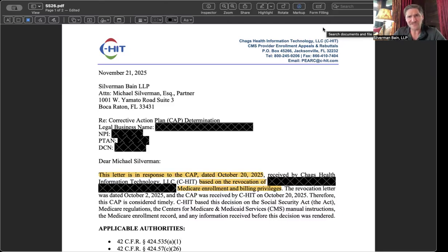Medicare's DME Supplier Standard 26 requires that providers, unless exempt, obtain and maintain a surety bond from a Medicare-approved surety bond company. What better way to learn about the requirements and pitfalls of noncompliance with Supplier Standard 26 than by learning from somebody else's mistakes?